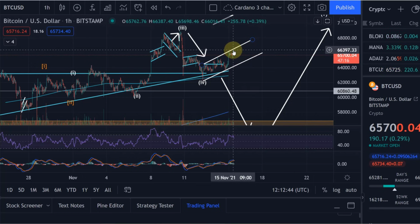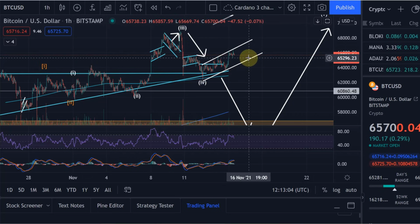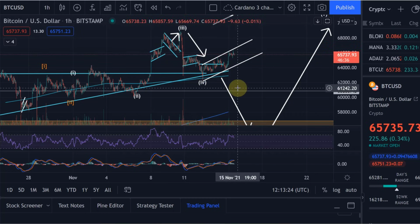Now that channel here has a resistance currently today, and this is the 1 hour chart by the way, at the moment of 66.4k, and a support level down here at around 64k. So if you see the price dropping below 64k today, you will know that we have broken that channel. Obviously it's an ascending support line, so the further we trail along here, the higher that support level will go. At the end of today, this support level will probably be at 64.5k. At the moment it is at around 64k. So that's where we are currently with Bitcoin.